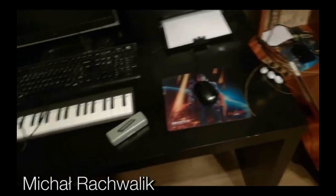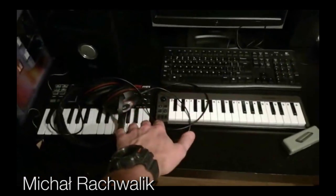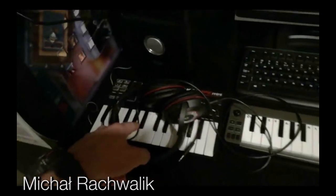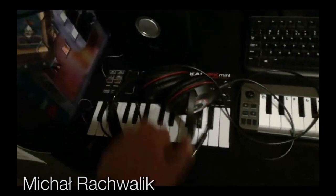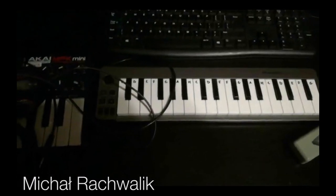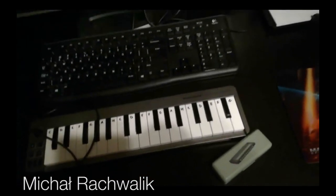So yeah. I have two MIDI controllers. One of them is MPK Mini, and the other one is KeyStation Mini 32. And this one is mostly broken. I mean, most of the keys aren't working. I use the knobs, I use the pads. This one's working perfectly most of the time.